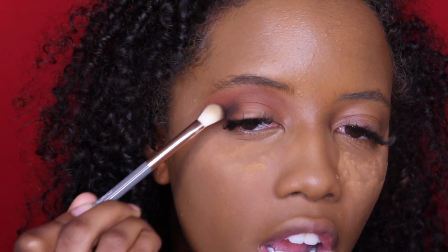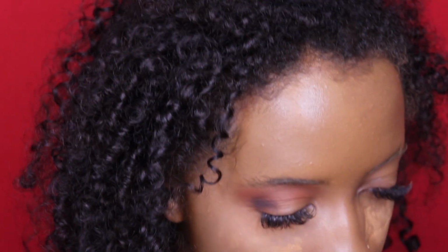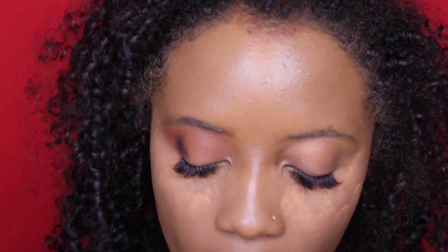The Tarte eyeshadows do have a little bit of fallout in the pan, versus I have noticed this Esther Essentials. I can swirl my brush around in there and I won't see any fallout, but I feel like a lot of that just has to do with how hard the powders are pressed.